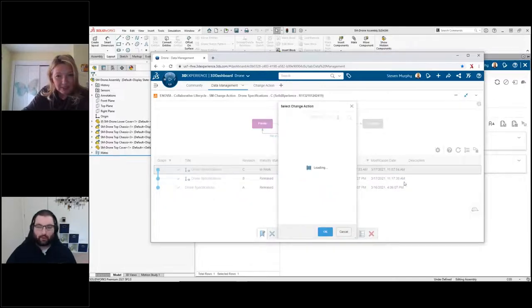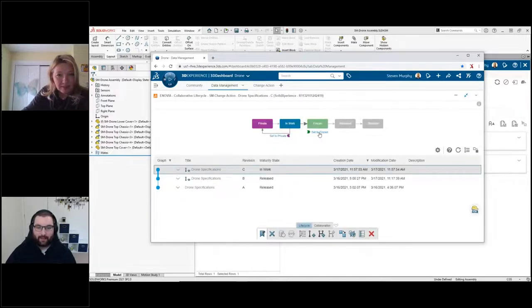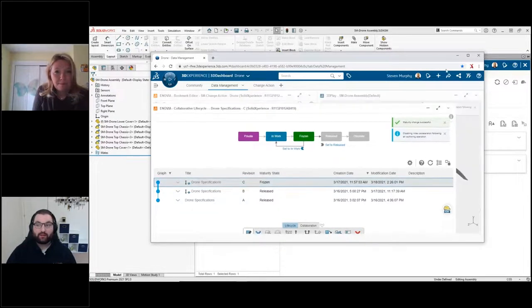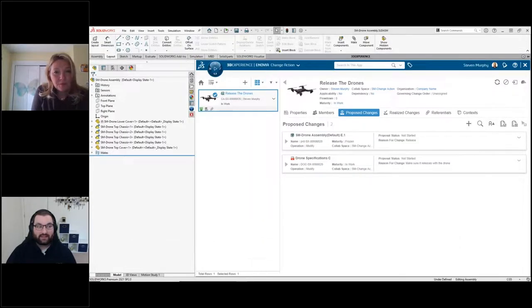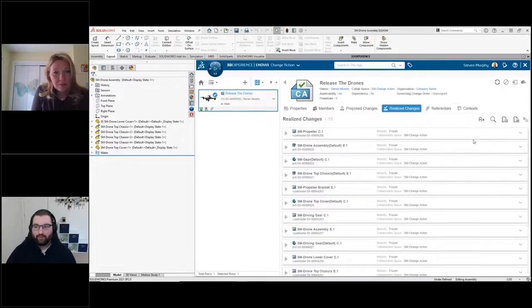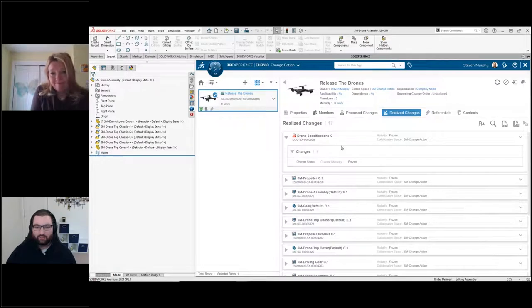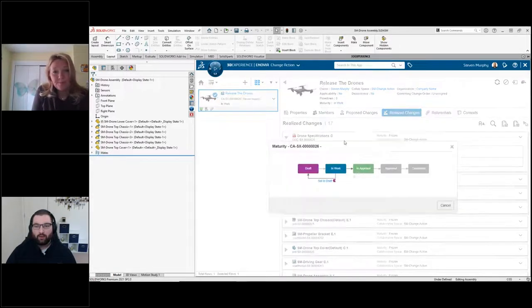Hey, look at that. The hard hat is everywhere. We have access to release the drones. And I'm going to set it to frozen. That way I'm pushing that documentation along and saying, yes, we're actively deciding to do this the correct way. We're actively deciding to push that information through our change action. And now if I refresh here, it goes up to 17 items.